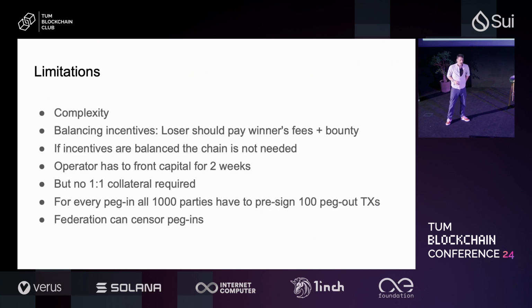Probably the most important slide, the limitations. The main limitation is, of course, the complexity. If you compare this to a Solidity verifier or something, it's orders of magnitude more complex. Also, just implementing a SNARK verifier in this clunky Bitcoin script language is a huge pain. That is the main limitation of this approach.